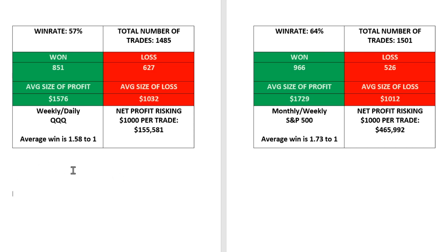And what I like about this most is the average profit size is about 1.58 to 1. And the way we took profits, we had a strategic and systematic way of taking profits. We broke it down into quarters. So we took a quarter of the profit at 1 to 1, another quarter at 3 to 1, another quarter at 5 to 1, and then we trailed a stop until we got stopped out of the last piece. So that's how we came up with this strategy. $1,576 was the average win, and again, $1,032 for the average loss.